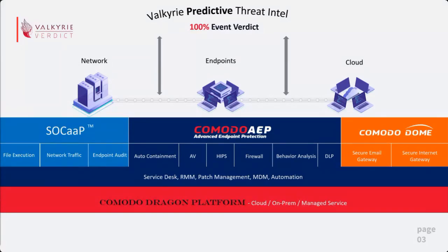So there's a service desk and ticketing system that's included. There's RMM capabilities as well for you to remote in and provide that help desk support for your end users. There's patch management, mobile device management, and also automation. So you can automate any process. If you're familiar with JSON and Python scripting, we have those capabilities for you within our platform.